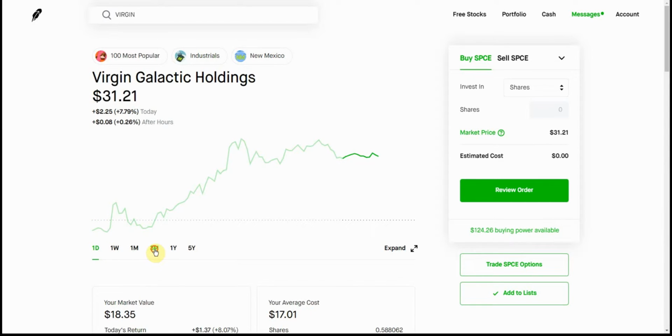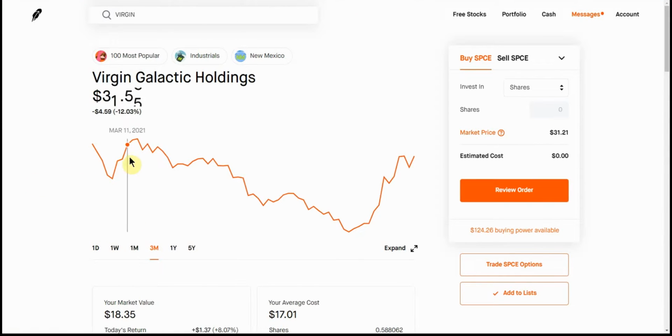So let's take a look at the last 3 months. Back on March 15 it was $34.80, and then it just kind of slowly came down to $15.50, pretty much. Yeah, that is a 50% haircut, and then since the 13th it's taken off again.